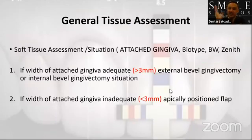The second assessment is the kind of tissue that you have: attached gingiva, tissue biotype, all of these factors have to be taken into consideration. But what if we have less than 3 millimeters of attached gingiva and you still need to do crown lengthening surgery? It's not an option right now to cut gingiva. You need to move your tissues more apical. You need to do something called apical position flap. While if you have more than 3 millimeters of attached gingiva, you can do either cutting by laser or cutting by blade and then osseous surgery. So the second important factor is the bone.